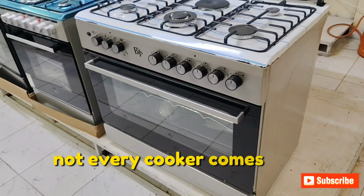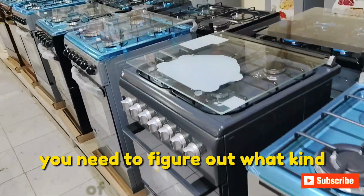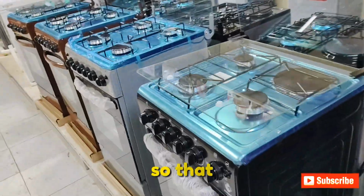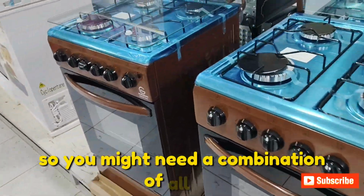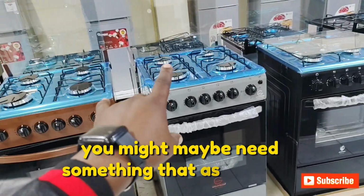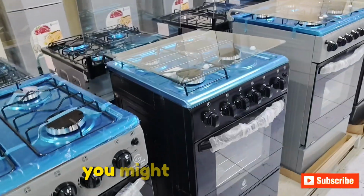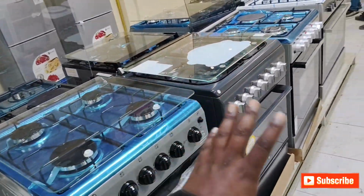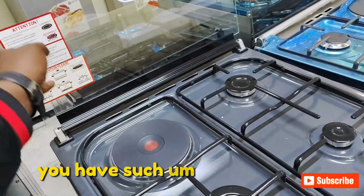Not every cooker comes with every feature here, so you need to figure out what kind of feature you need when you're buying a cooker, so that you can find a cooker that has those features. So you might need a combination of all gas. You have your choice. You might need something that has 4 gas burners but an electric hot plate. Remember, you have that choice. You might need as well a bigger size that comes with an electric hot plate and electric oven. You have such a feature.